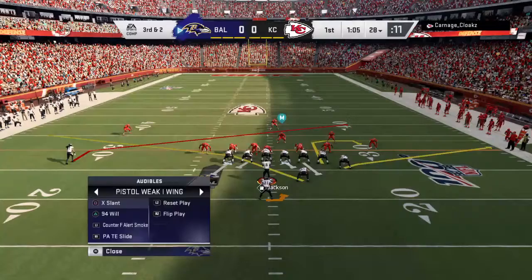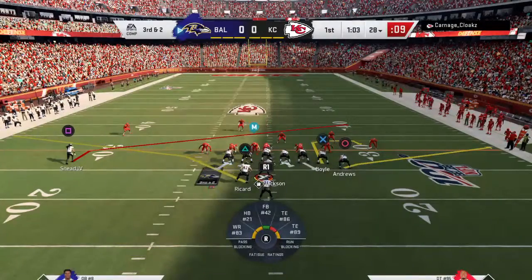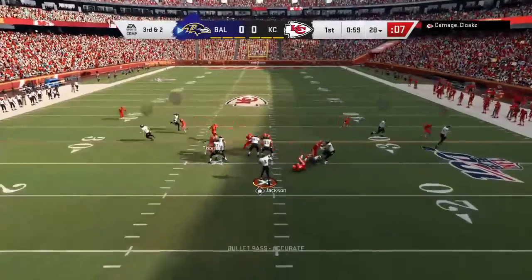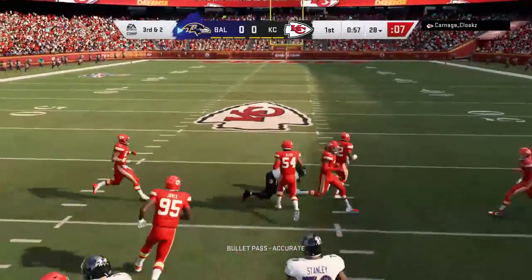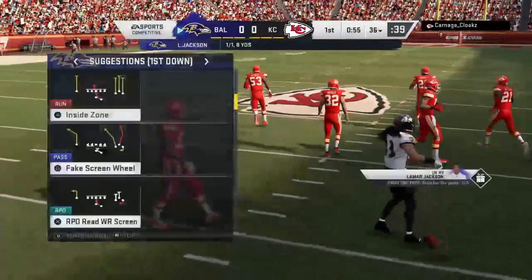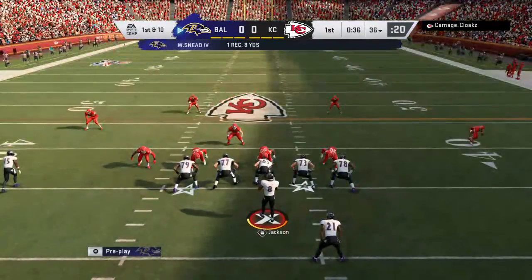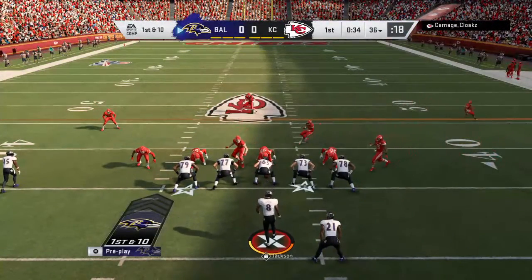Watch the twist. 3rd and 2. Here's Jackson. And he's got Snead with a quick slant, good for 8 and a first. So from the 36 now, 1st and 10.